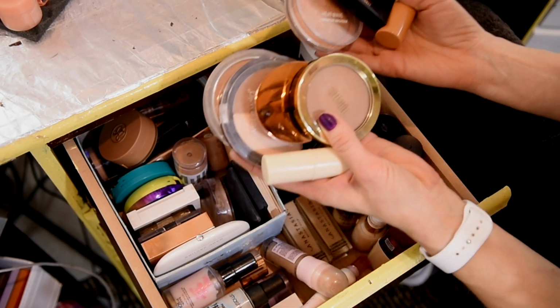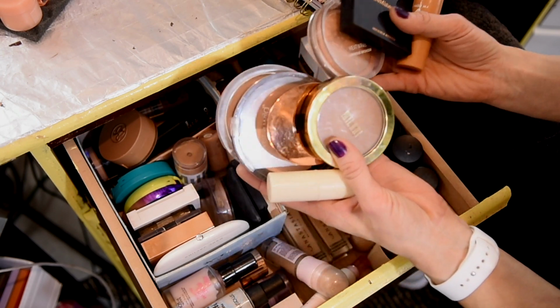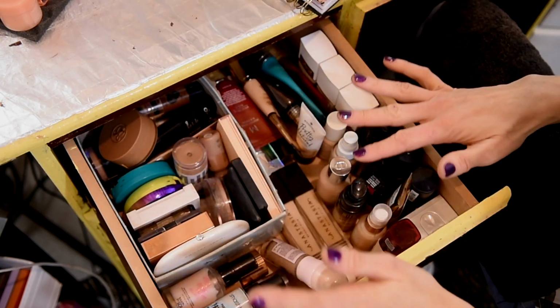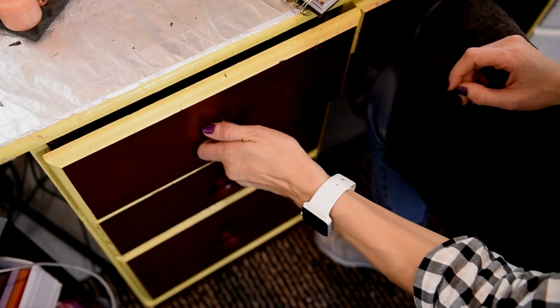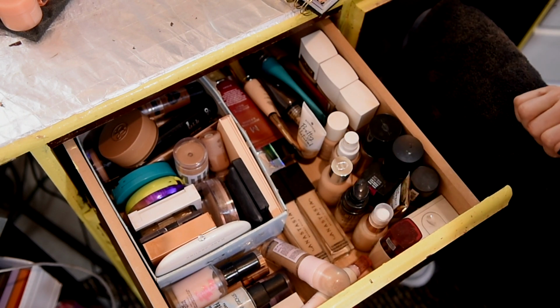Okay, so there is everything finished. I got rid of just 8. I know that's not a lot, but I didn't have plans to get rid of a ton of bronzers, just enough to clear out a little bit of space, and look how much better that is, you guys. I don't know if you can tell, but that looks so much better than it did before.